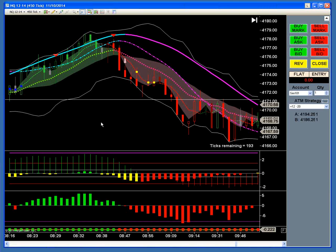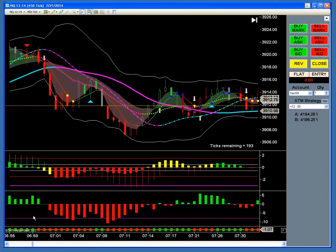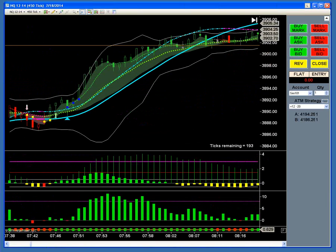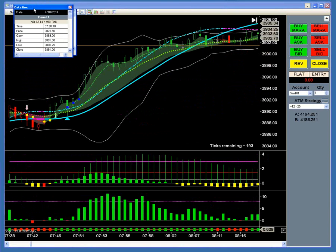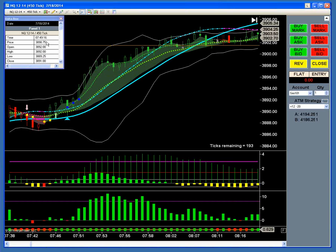You've seen that every trade setup I've shown you today within the rules has been a winning trade. We haven't had any stop outs. Now I'm going to do something very unusual, and I'm going to go back almost 6 months. I'll show you right here on the data box up here. When I click on this, the data shows the date of 7/18. We're going back to July. I'm just showing you trades back to July. See, it still works here.